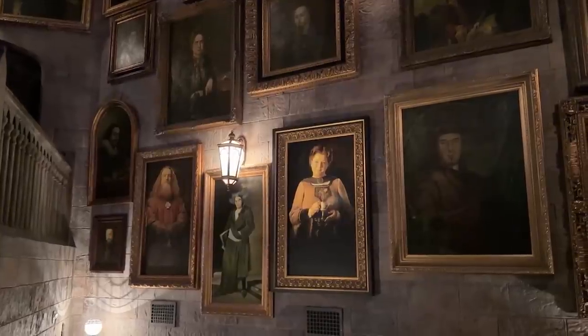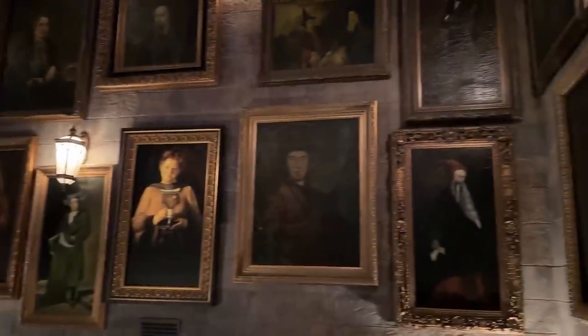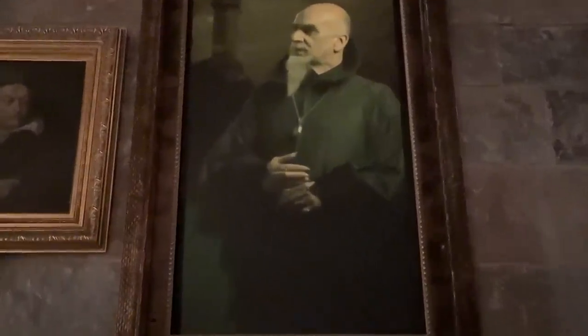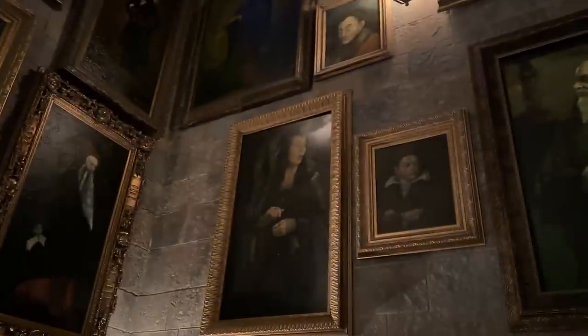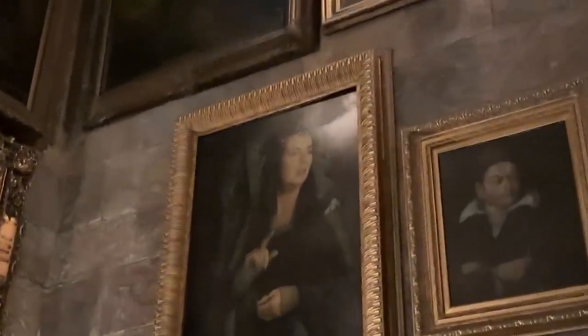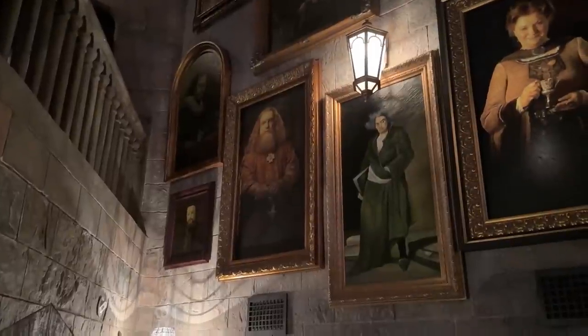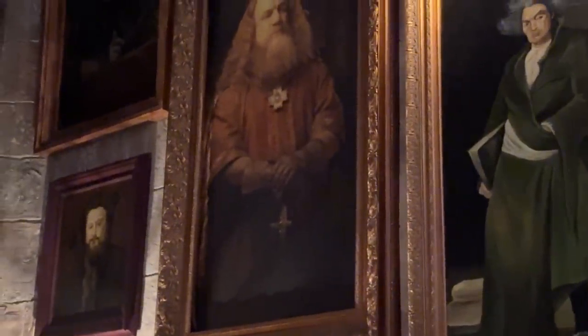But have you ever noticed that each of the four founders is holding one of the Horcruxes? For example, Salazar Slytherin, he is wearing Salazar's locket. Fitting. Rowena Ravenclaw, she's wearing her diadem. Helga Hufflepuff is holding her cup. And Godric Gryffindor is holding the sword, which, as you probably know, Voldemort doesn't successfully make a Horcrux, but he sure tries.